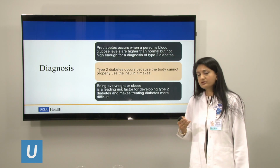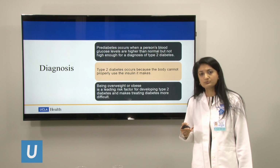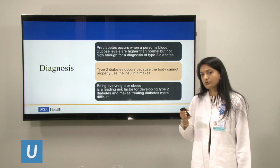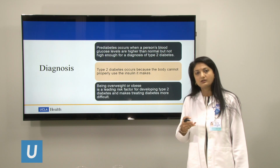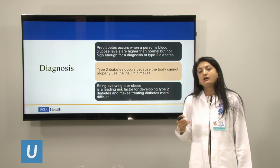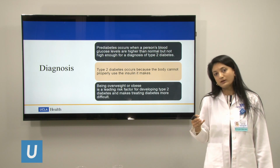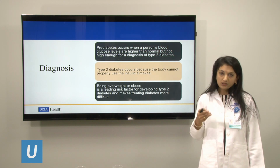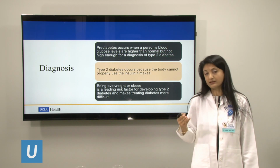The way we diagnose diabetes comes down to blood tests. The most commonly used blood test is glucose. So we measure a blood glucose level. Remember, pre-diabetes precedes diabetes. Normal fasting blood sugar is less than 100. If you have a blood sugar in the morning between 100 and 126, that's considered pre-diabetes. If your blood sugar is more than 126 early in the morning, fasting, that's considered diabetes.